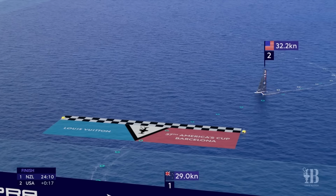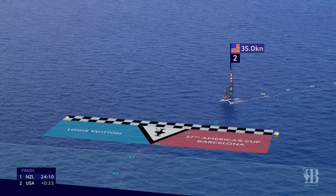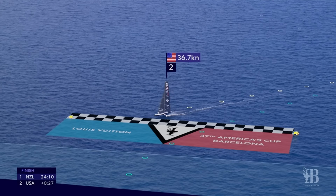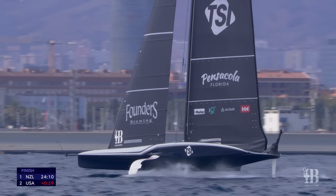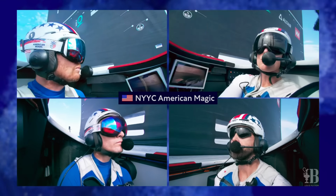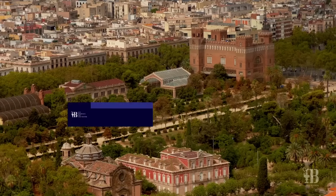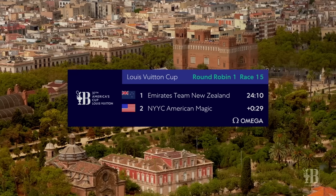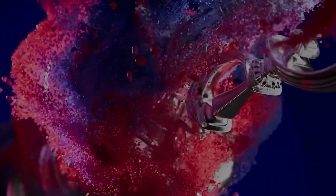And American Magic, they must have been feeling good when they got their initial pass. There were three lead changes in this race, but they will have learned a lot yet again. You face up to the team that you want to face. If you get there, you need to learn as much as you can as they cross the line. Stand by. Down in 2, 1. Confirmation, race 15. And it's Emirates Team New Zealand with just under a 30-second win against the New York Yacht Club's American Magic.